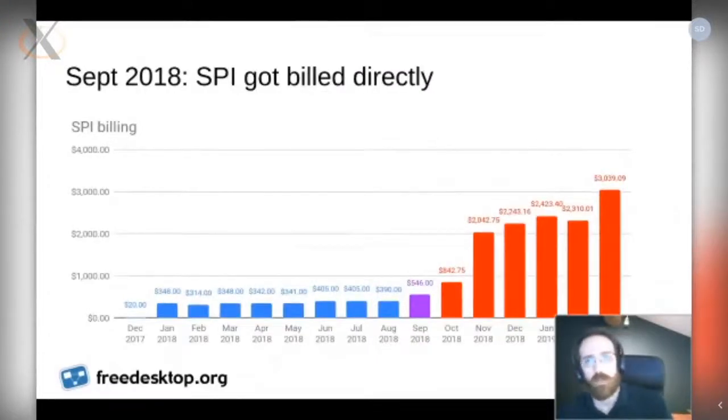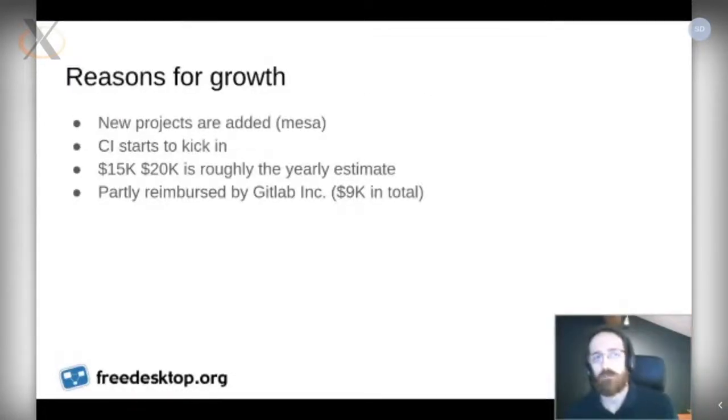Then came SPI. SPI managed to get built directly, and coincidentally, we actually beefed up the instance because some other projects were there. So we grew in the cost, but that was fine. There were reasons for it, and again, it was fine. So new projects were added, Think Meta. Meta started to use it extensively. The CI started to kick in. So yes, more usage of GitLab.